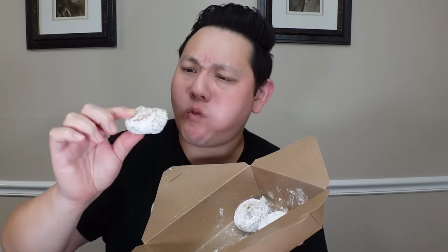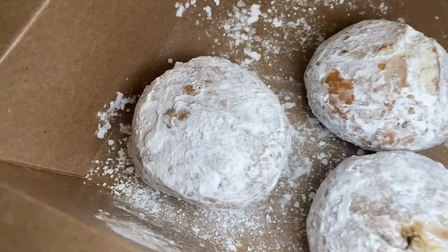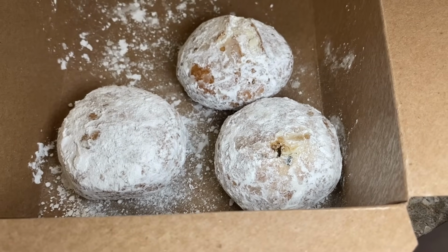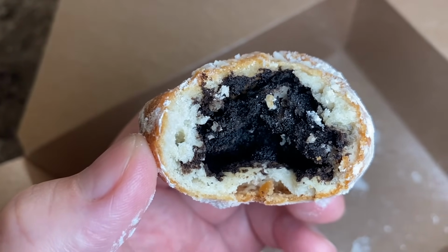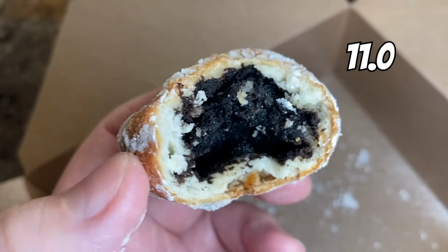It's really delicious. Last but not least, dessert. Let's grab one of these. Take a big bite. Oh, I think this is going to be crunchy. Wow. It's like an Oreo bomb in here. I wasn't expecting that. I would say it's more like a stuffed Oreo donut. It's packed with Oreos in here. Wow, this is amazing. It's super crunchy, packed with Oreos. If you're an Oreo lover, you're gonna love this one. 11 out of 10.